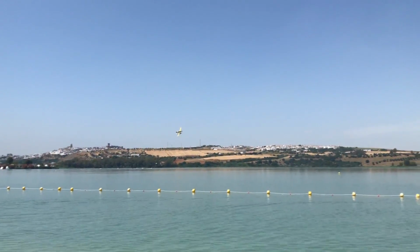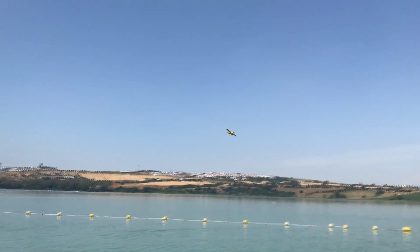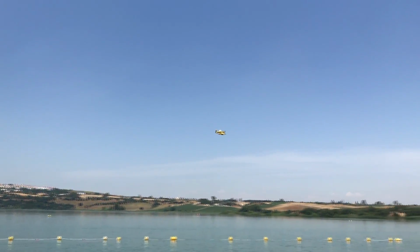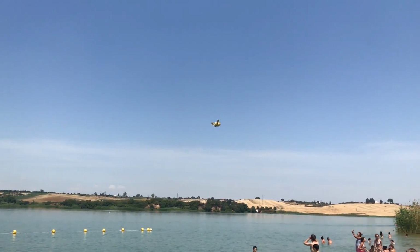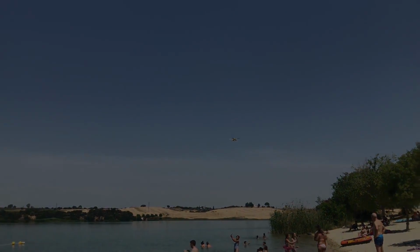The yellow Spanish firefighting planes were called the Air Tractor Fireboss. They have a 1,400-litre fuel capacity, giving them 4 hours flight time. When they skim across a lake, they scoop up 3,000 litres of water to drop onto a fire.